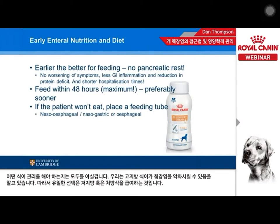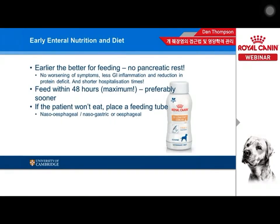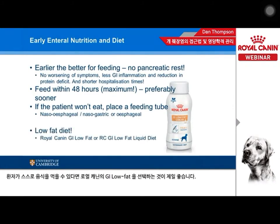The selection of diet is unlikely to surprise anyone. We know that high-fat diets have the potential to exacerbate pancreatitis, and so the only real choice is to use a low-fat complete or specifically labelled diet. And Lee is going to talk to you a little bit about Royal Canin's offerings in terms of low-fat diets once I've finished speaking to you.